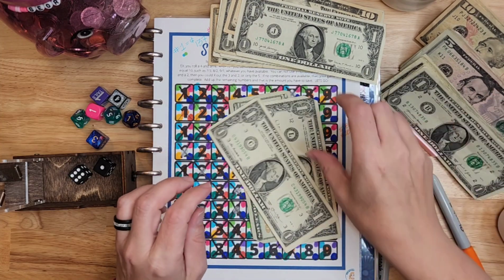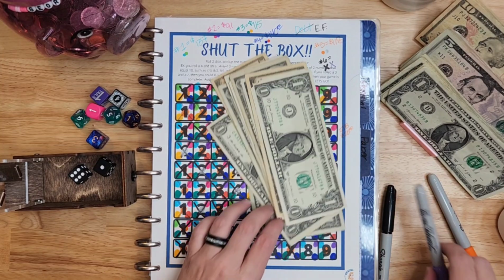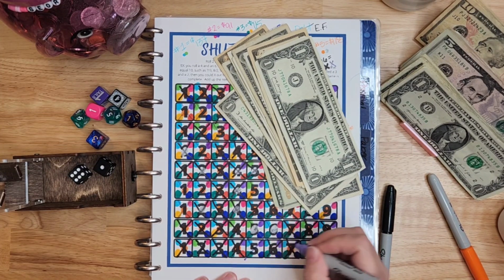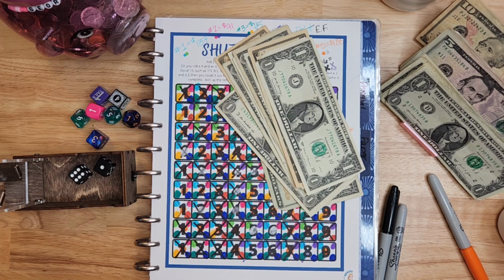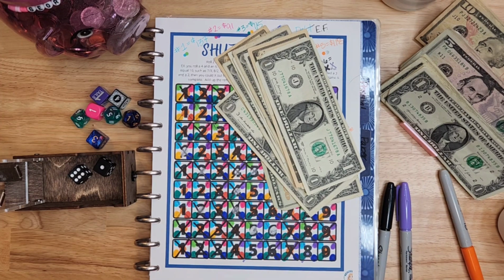So lots of money going into Shut the Box. I'm going to leave it just like this. Let's go ahead and mark these off. And I have to print a new Shut the Box. And I'm not going to do it right now, obviously. But I need to write a note to myself to print Shut the Box. And I've got a paper right over here. And so I wrote that down for myself, because if not, I'm going to forget.